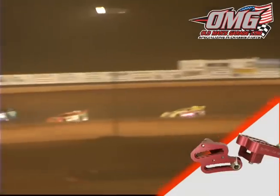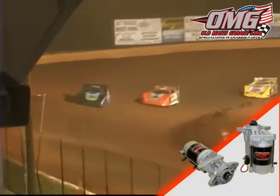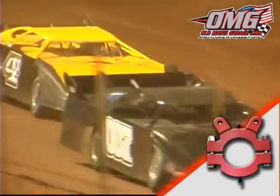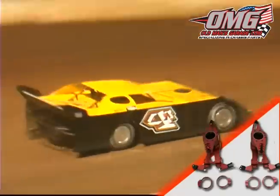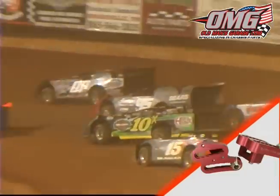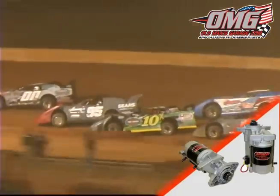Mid-pack, down the back straightaway. Chris Wilson out in front, looking to the inside, it's David Crabtree in the C5 car. Three of the pack as they thunder down the front straightaway. It's Wilson, Crabtree, Weaver, Trammell, and Hunter Best, your top 5.